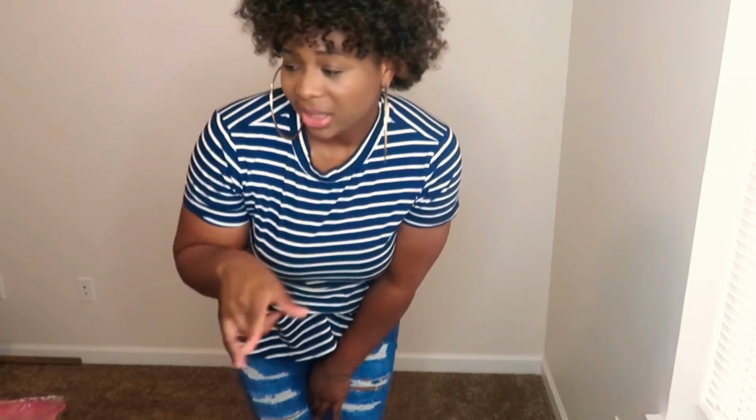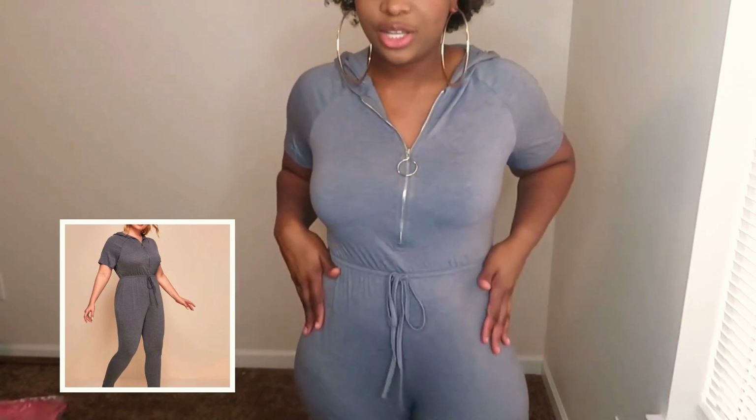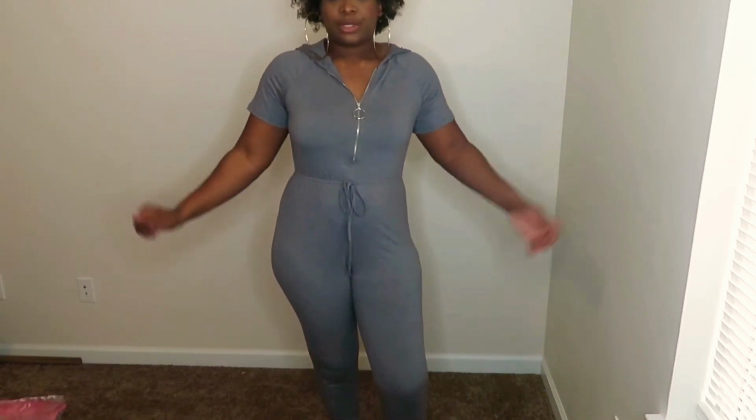So yep, next, I'm gonna get into this last piece, I think. I think this is my last top. And I got one more piece. And then I'm out, y'all. So let's go. Hey, this is my last item, this cute one piece. This is a 0XL as well. And I actually bought this because it was on sale.